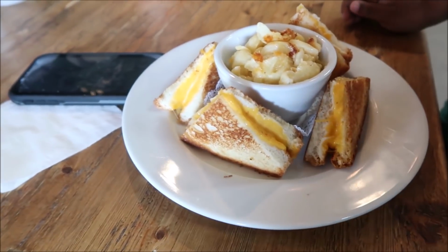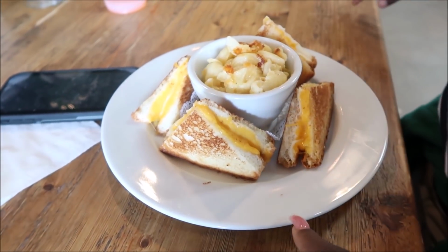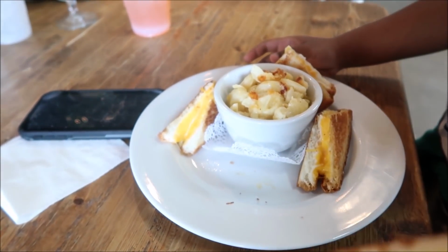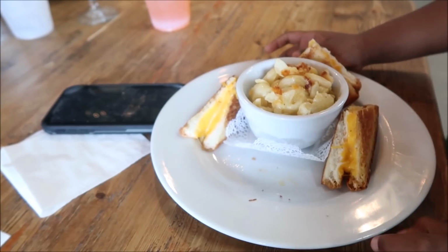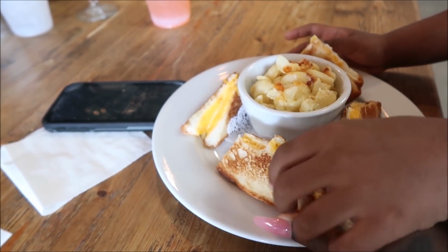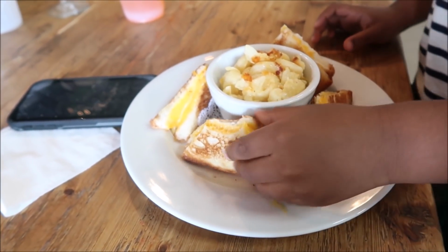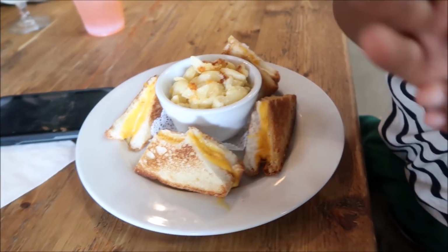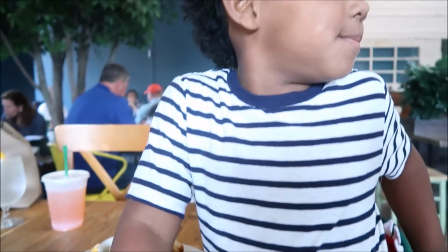Bobby, what you looking for? A fork. Can I taste your grilled cheese? Fine. You got the whole thing. No, I don't want the whole thing. I just want a bite. Let me just taste it. Make sure I don't have no poison on it. No poison on it. That's what I say when somebody has food. I say, can I?